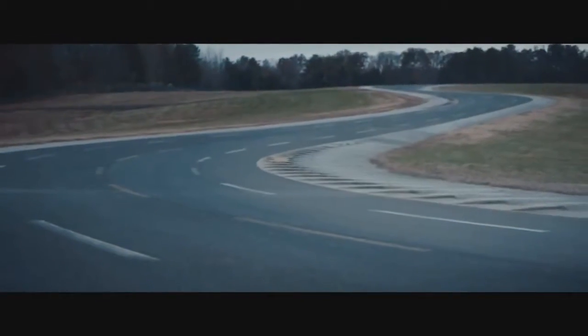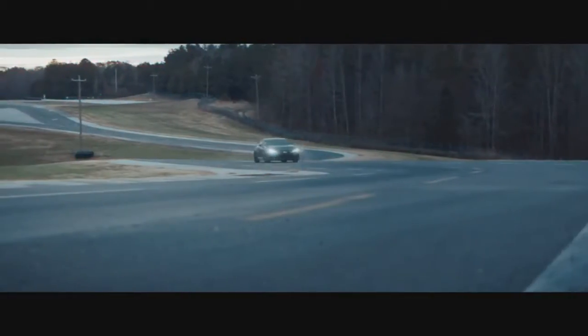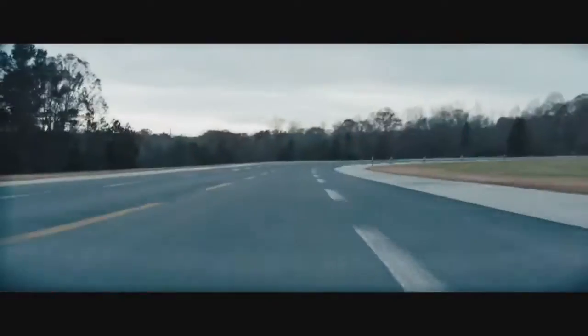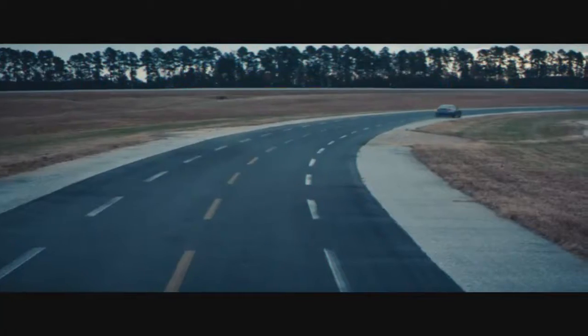Another leap. Develop bespoke Michelin Pilot Sport 4S tires to maximize grip. Then leap, leap, leap. Add enough milliseconds together, and every corner you conquer, you'll leap even further ahead.